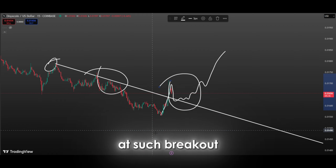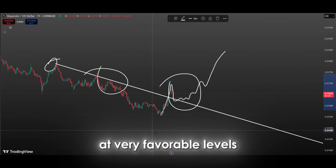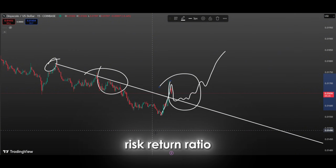Also, when we look at such breakout and retest structures, we can see that the beginning of many successful bullish patterns started in this way. Such technical confirmations, especially after downtrend breakouts, create buying opportunities for investors. This is strategically advantageous for both short-term and medium to long-term traders, because the post-breakout retest allows positioning at very favorable levels in terms of risk-return ratio.